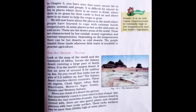Students, in Chapter 5, you have seen that water means life to plants, animals and people. It is difficult for anyone to live in places where there is no water to drink, where there is no grass for their cattle to feed on, and where there is no water to help the crops to grow. We will now learn about the places in the world where people have learned to cope with extreme harsh temperatures. In some places as hot as fire and some as cold as ice. These are the desert areas of the world.